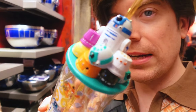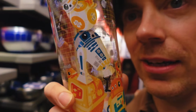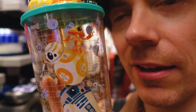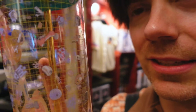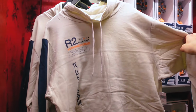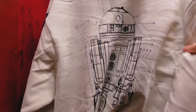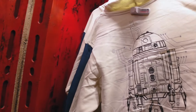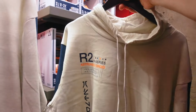There's a sippy cup here at the Droid Depot as well, too. It has R2-D2. Bunch of fun droids on it. We have Chopper, R2-D2, BB-8, one of the pit droids, and just a bunch of parts. An R2-D2 sweatshirt. It doesn't have a hood, it has this really big collar to it though. And it has a blueprint of R2-D2 on the back. Weird lighting over here right now, I don't know what's going on with that.